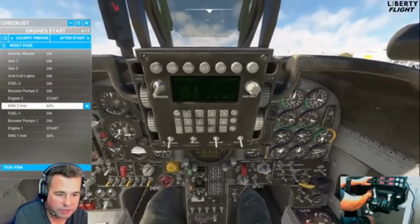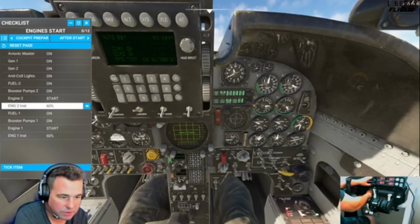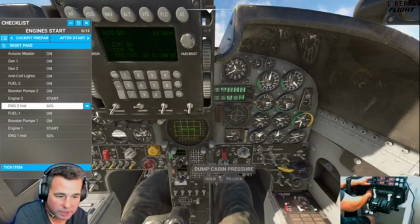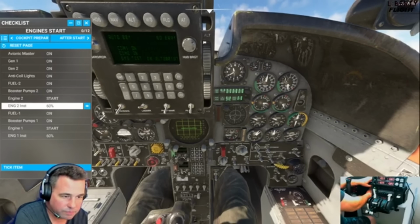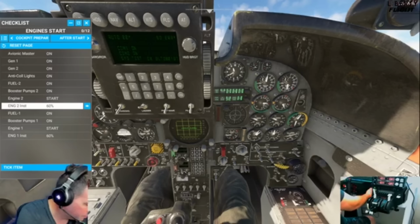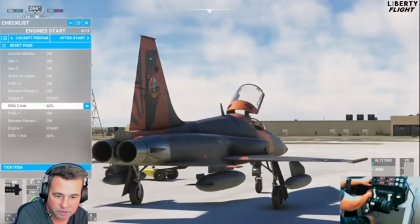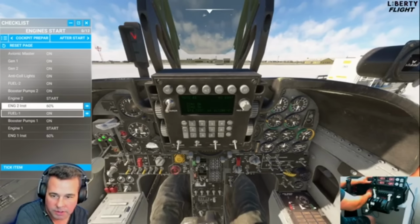It's going to get loud soon, guys, so prepare yourselves. This thing is a little bit quiet on the startup, but once you get it rocking and rolling in the air, it becomes a whole different level. There we go. Once it passes 60, it should start igniting. There, oil pressure is coming up here. There it goes. Add a little bit of fuel in there. Alright, we got one engine, good engine start. And let's go to the next.